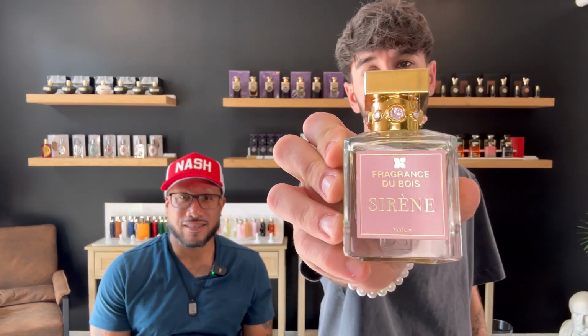All right, and last but absolutely not least on this feminine list. So good. It is so good. It is one of the newer releases from Fragrance Du Bois. I am talking, of course, about Siren. Cherry is having a moment in fragrance. You guys have probably noticed that. We've definitely noticed that. Yeah. A lot of cherry fragrances coming out. Lots of cherry. Tom Ford did it, and then it just took the industry, I feel like, by storm.